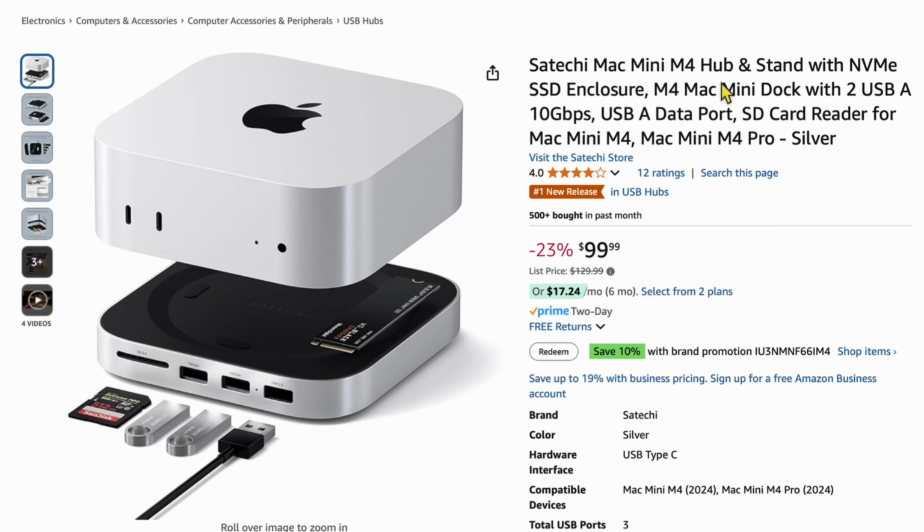All right. As I kind of wear out here, I think we'll get back to other stuff. Here's one more Mac thing here. A lot of people are talking about this. Now, this is one I have not reviewed. This is the Sateki Mac Mini M4 Hub here. So the claim to fame of this one is, first of all, it's on sale. It doesn't say big spring sale, but it's on sale. It's usually $130. It's $99, so 23% off.